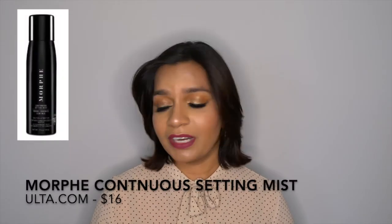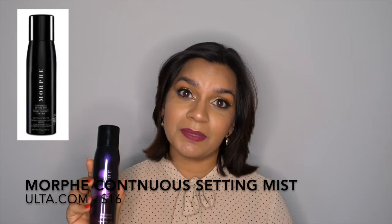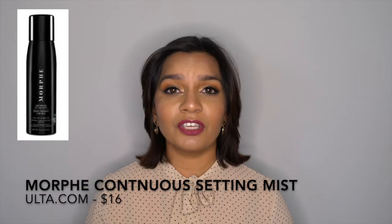After our makeup is complete, we have to set our makeup so that it stays in place for the entire day, and I have been using this for a very long time. I still use it. I love it. That is the Morphe Continuous Mist Setting Spray. I think this is another secret ingredient because of which my makeup stays in place even after I wear a mask for 30 minutes or so.